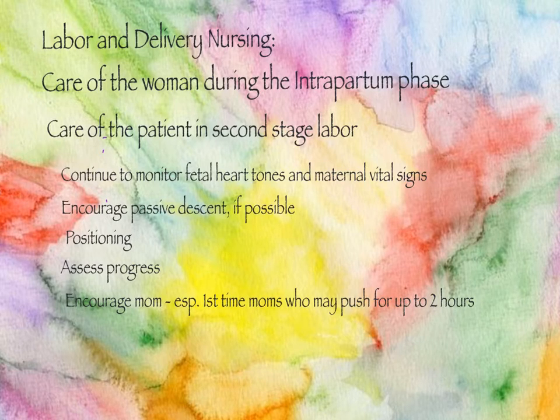But if you need NICU, a neonatologist and a NICU nurse at your delivery because there's meconium or because there was recent medication, you definitely want to give them a heads up in plenty of time. So those are some things you would do for second stage labor.